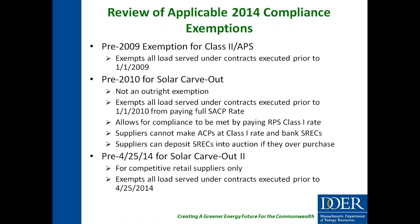All right, so moving on, I wanted to review a few compliance exemptions. The first two are not applicable to most suppliers anymore, but there are three different compliance exemptions that exist for 2014, and all of them have their own page in the workbook. The first is the pre-2009 exemption for Class 2 and APS, which exempts all load that was served last year under contracts that were executed prior to January 1st, 2009. So any load that was served under these pre-2009 contracts is not obligated to comply with the Class 2 or APS minimum standards.